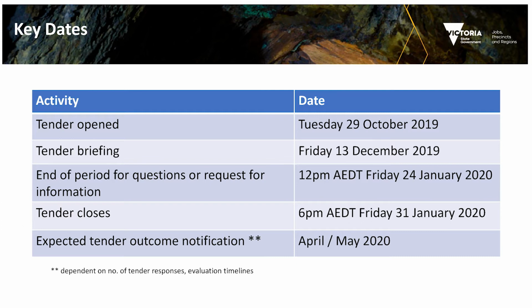And we will then undertake the eligibility assessments and the overall tender assessment. Now, exactly how long that process will take will depend on how many tender responses we receive and the time involved in evaluating those tenders. So, indicatively, we're suggesting that it might be April or May that you'd be notified, but that timeline may change depending on those factors, and both successful and unsuccessful tenderers will be notified in writing.